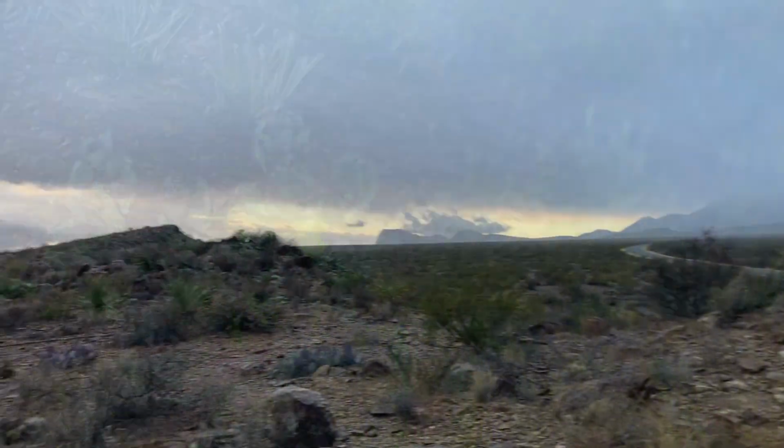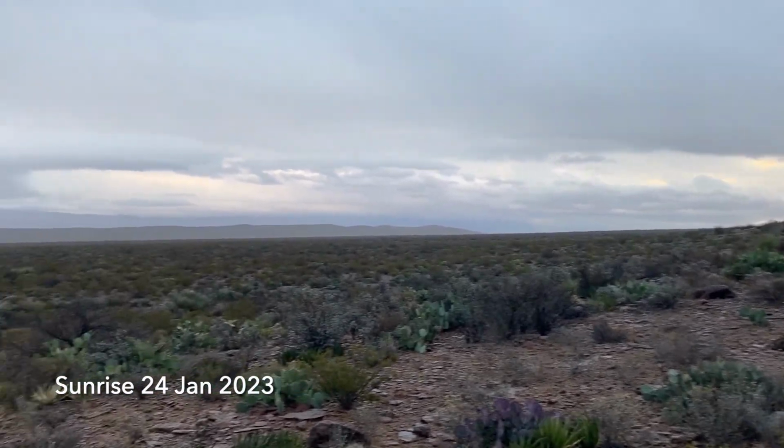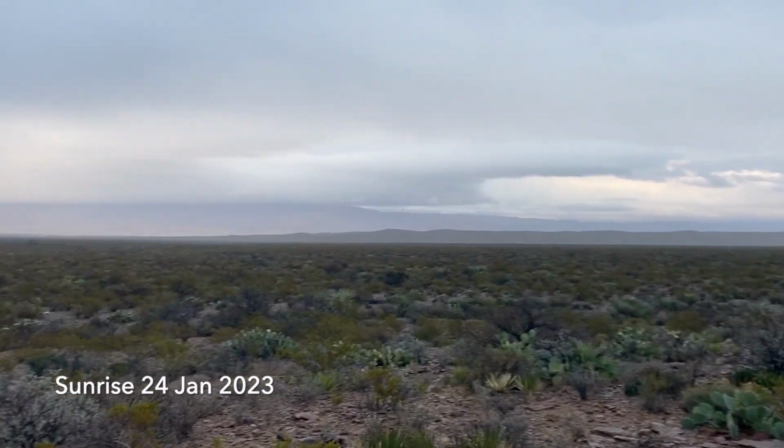I also hope you have the opportunity to visit Big Bend National Park. It truly is a very special place to me, to many Texans, and to many people across the world.